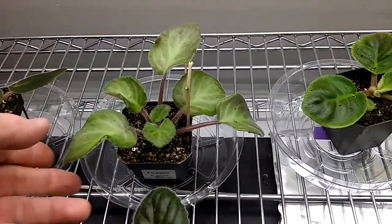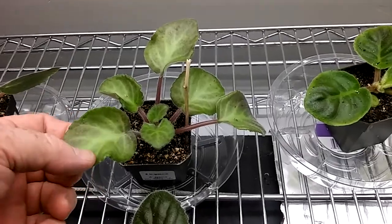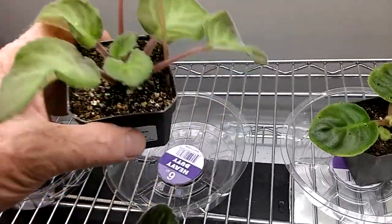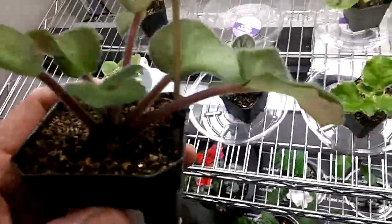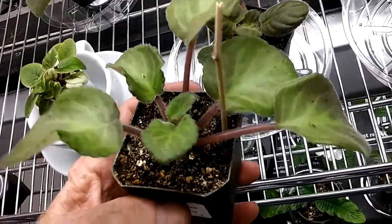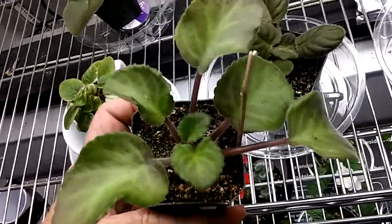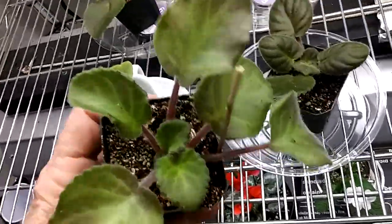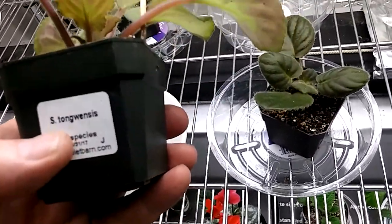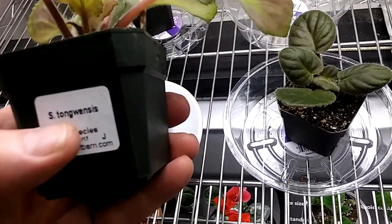And in this one, I've been wanting to get one of these. This is a very special plant. Well, let me leave it here. This is an African violet species, Saintpaulia tongwensis.